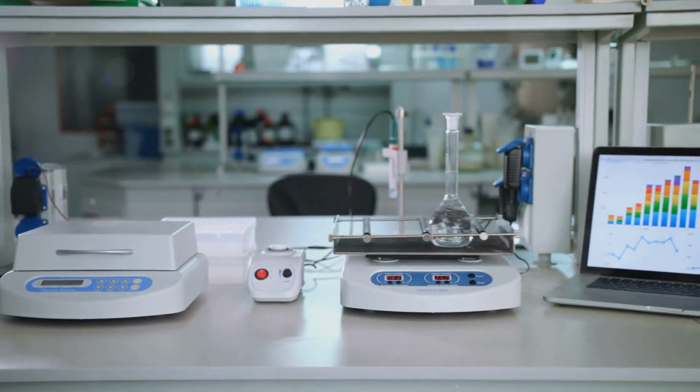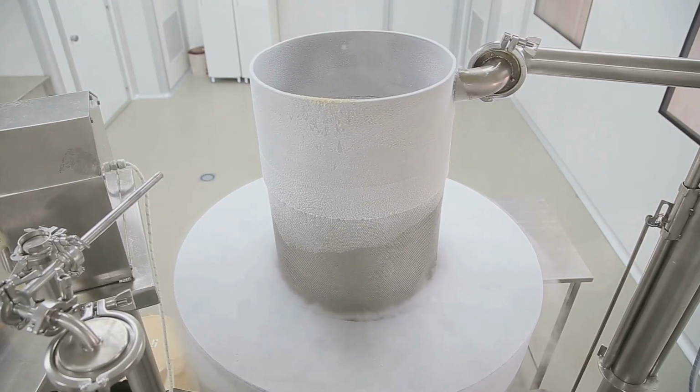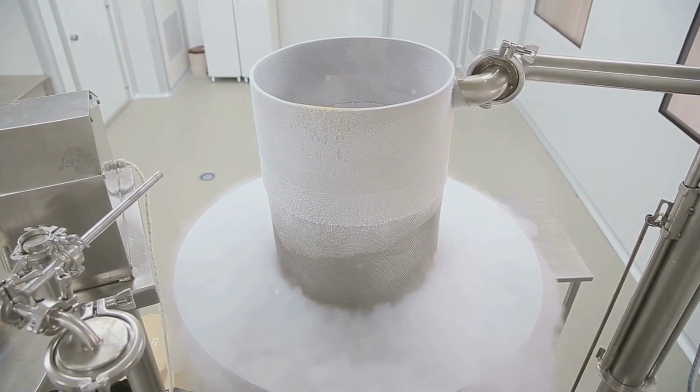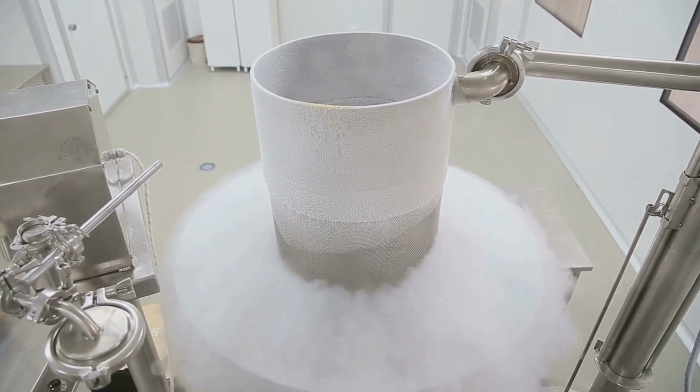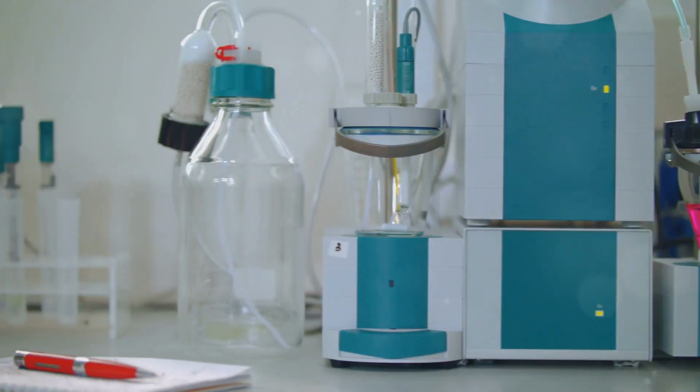Section 5. Assembling our ionic thruster. First, we carefully place our honeycomb-patterned vanadium inside a cylindrical chamber. This chamber will hold our propellant, the oxygen we generated earlier.